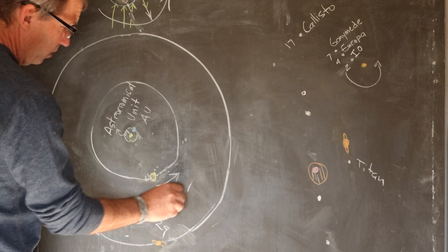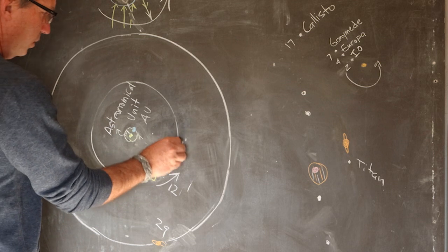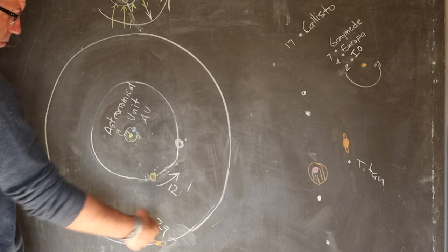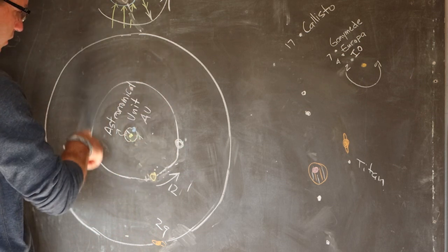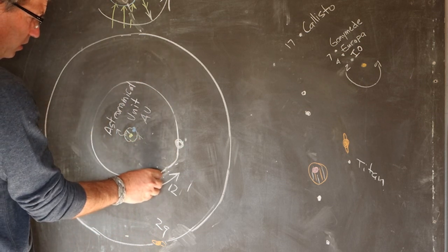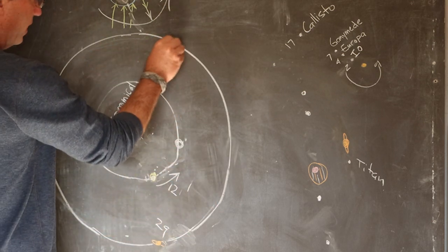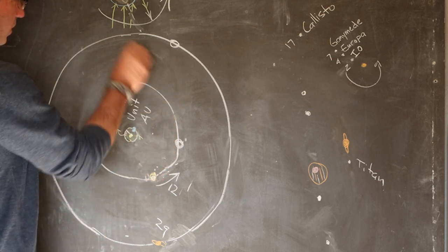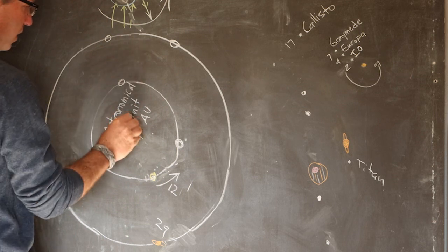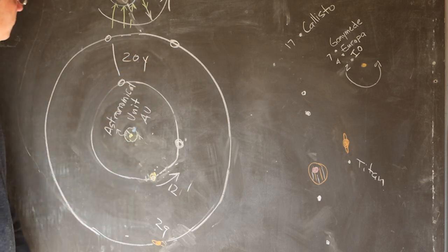It takes 12 years to go around, and Saturn takes 29. So Jupiter, if Jupiter's over here, for example, there's no way we can see them lined up. So Jupiter's going to cruise around for its 12 years. When it gets back to here 12 years later, it'll be in the same place, but Saturn will have moved about halfway around. So then Jupiter has to take some more years to catch up, and eventually somewhere over here they'll line up again, and there'll be another conjunction, and that takes about 20 years. That happens about every 20 years.